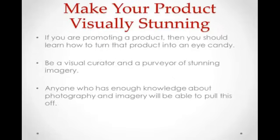Make your product visually stunning. Pinterest is all about stunning visuals. If you are promoting a product, then you should learn how to turn that product into eye candy. What we basically want to achieve here is simple: be a visual curator and a purveyor of stunning imagery.